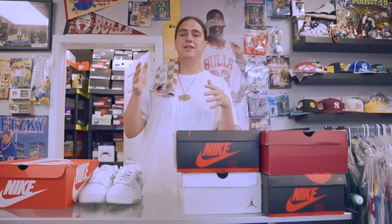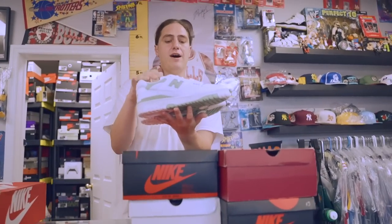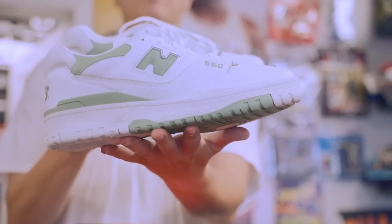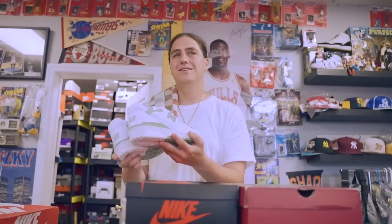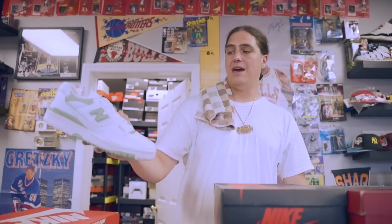Scorcher out there. Just had a deal go down, bought a couple things. We're gonna rifle through real quick. Here we got a pair of these 550s. I guess they're coming out with a bunch of different colorways. I don't know what these are called, but I'm gonna call them the Sage Greens. Is Sage even green? Yeah, I'm gonna call these Sage. That's the vibe they give off to me.